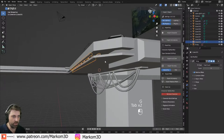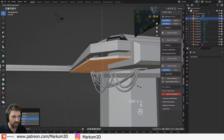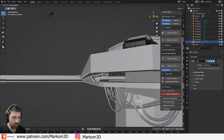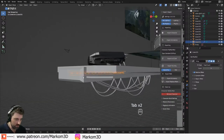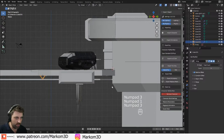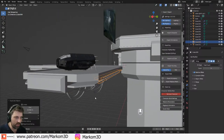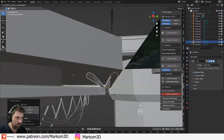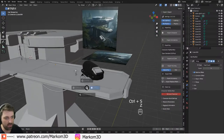Maybe what we'll do is we'll scale this section. Alt, scale on the Y axis. Yep, perfect. And then we can bring that in GY. Yes! That's what I'm talking about. Shift D, Y, and we'll put you about there. A little bit more sunshine. G, Y, put you about there. Nice. Control S, let's save that.